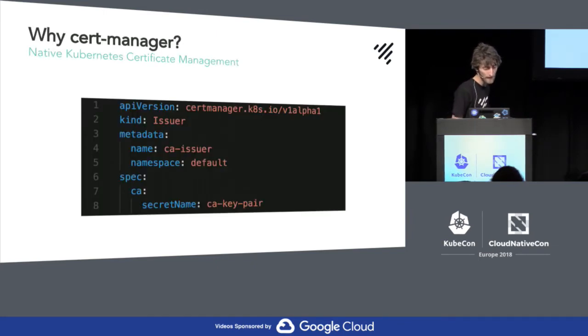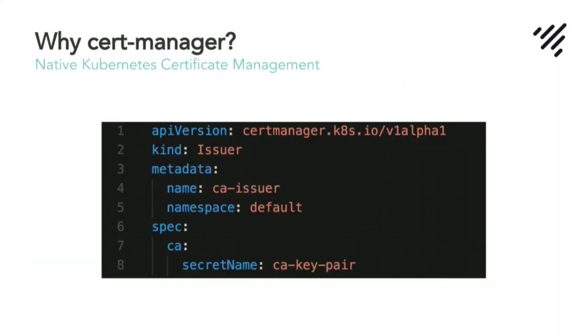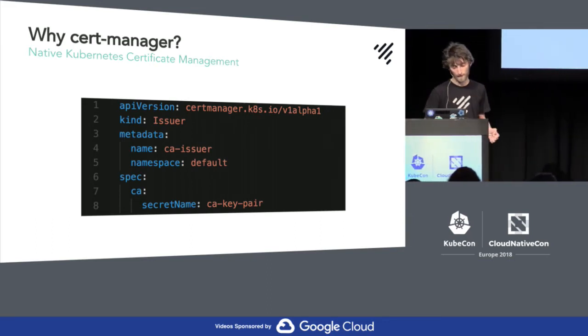And that will look something like this, in the simplest case, with a CA issuer. So we define it. This is within a single namespace, so this issuer can only be used by other tenants in the default namespace. And here we're just referencing a simple signing key pair. So cert-manager will now use this key pair to sign and issue certificates when a certificate references it.